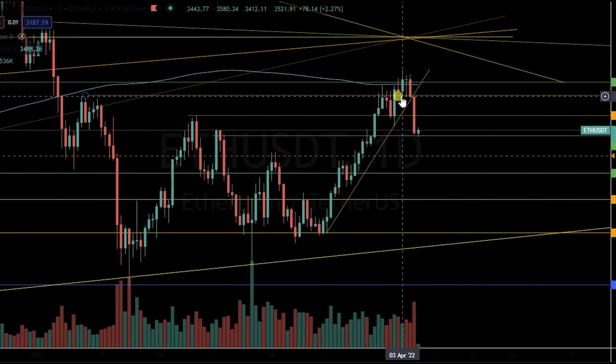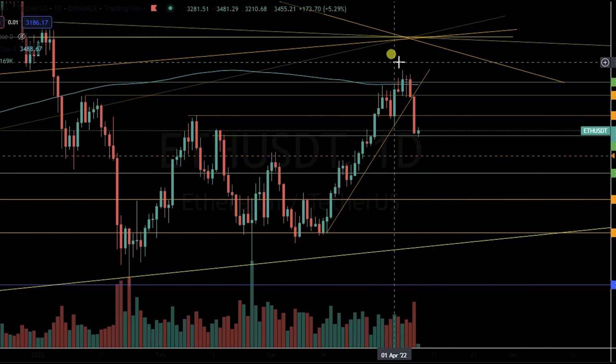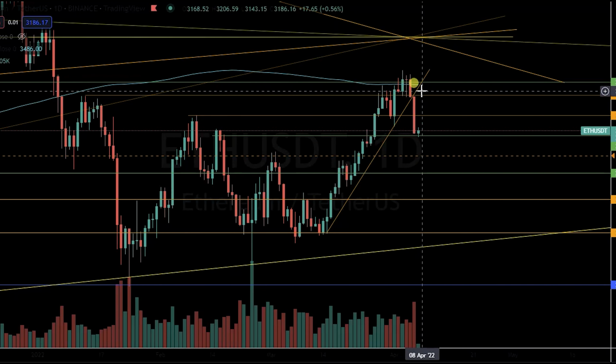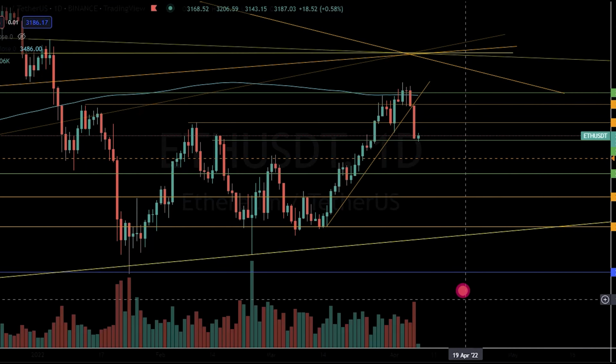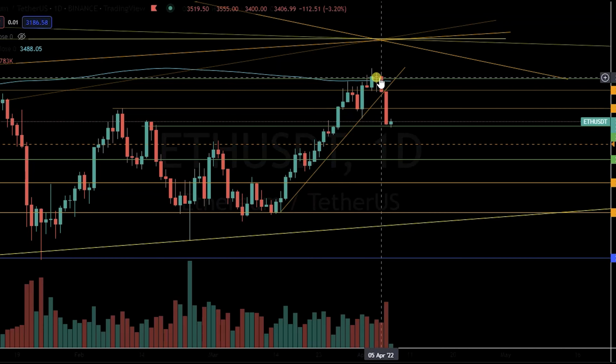So notice all the hype leading into the conference. That's why you potentially had this rally. And it's the old buy the rumor, sell the news event kind of thing that occurred today. So really, really incredible, the price action. The technicals were screaming for a pullback.